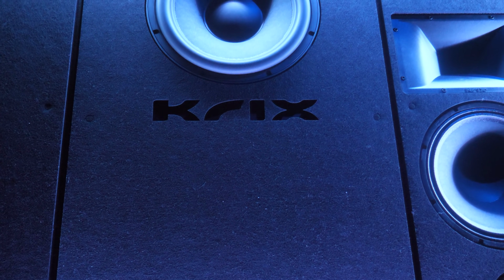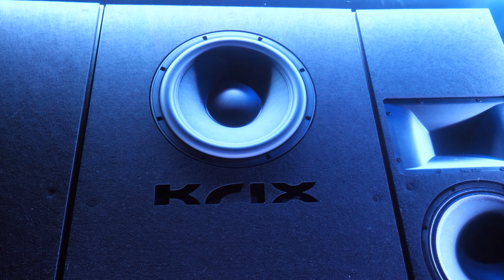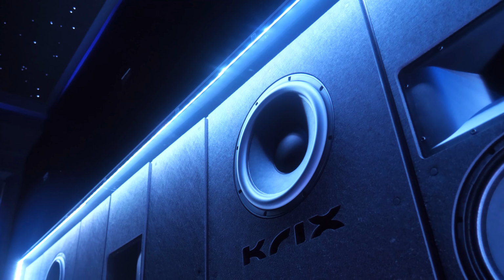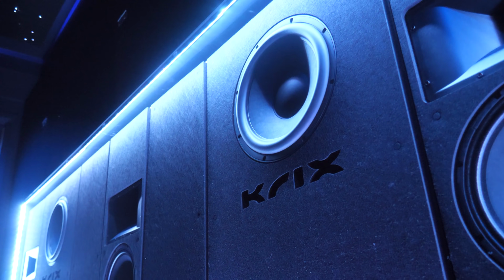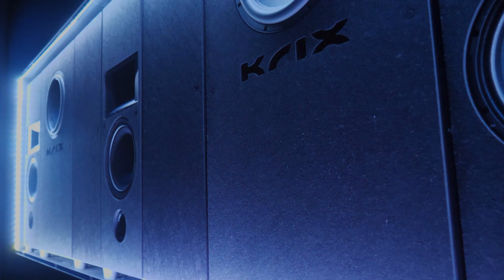On the other side of the spacer cabinets, we have the MX10 subwoofers, which are a 12-inch woofer with a downfiring vent design and are passive, so require external amplification, which is provided through the Yamaha PX3 amplifier recommended by KRIX for these subwoofers. These subs pack a punch with very clean and powerful bass.